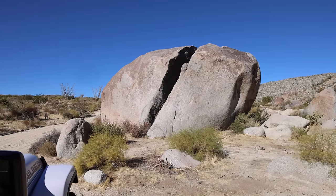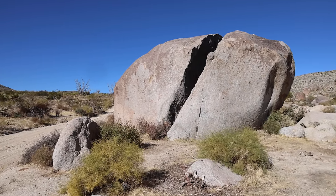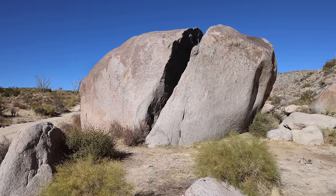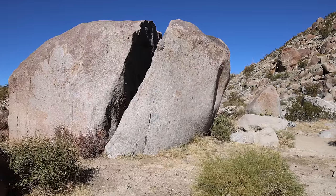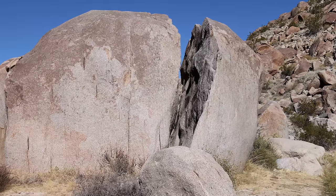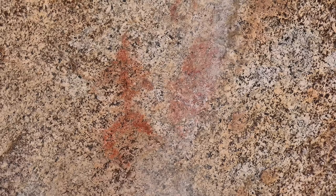All right, everyone, we've made it to our first stop, and this is what's called Split Rock Petroglyphs. And I have driven past here once a long time ago, and I had no idea there was anything here. And so we're gonna go see if we can find some of the petroglyphs, but there's also something else super cool hopefully we'll find here as well. The Split Rock is a very interesting structure, and you have to look pretty hard to find the petroglyphs, but we were able to spot a few of them.